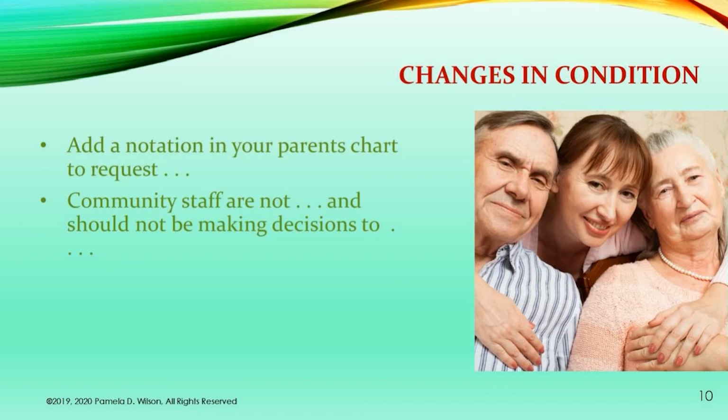The last thing you want is care in the community deciding not to send your parent out, and I'll share an example about it. They're not medically trained. They have constraints and parameters, of course, unless it's a nursing home, and we'll talk about that. That's another situation. But many times they don't have the experience to make that type of decision.